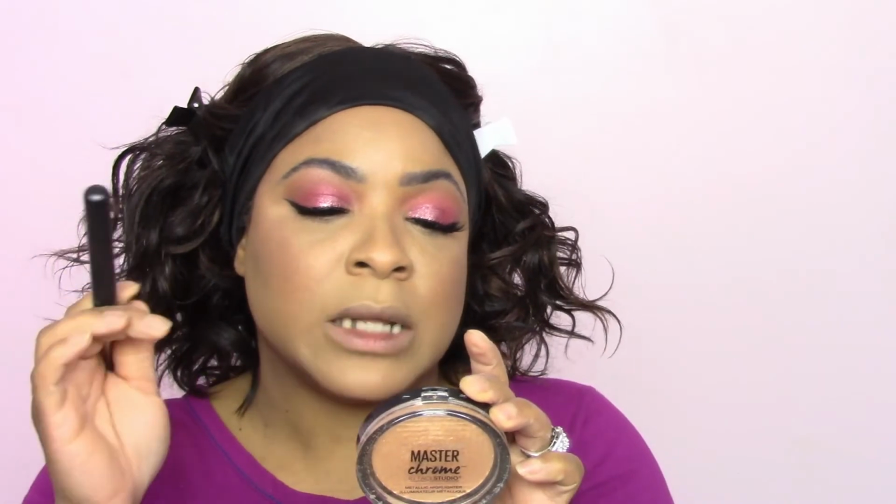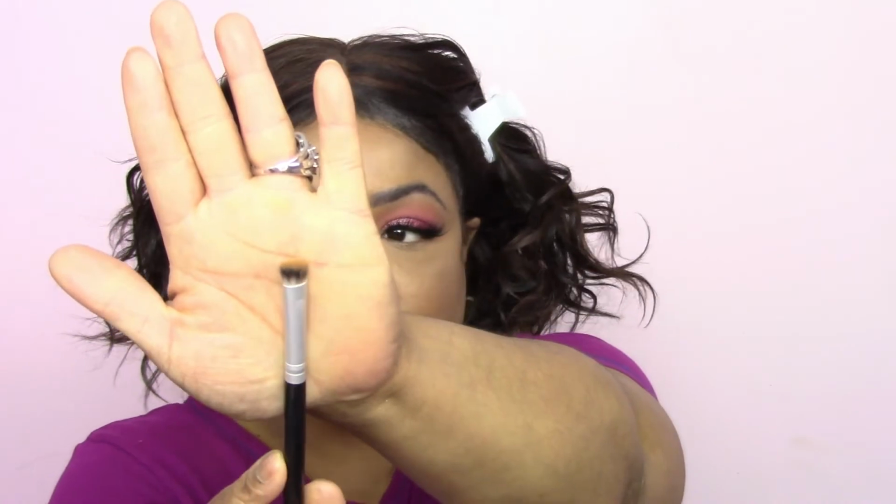I'm going to be using my Morphe, the 438 brush. This is the Master Chrome highlighter in Molten Gold. Love it. Y'all, check this out. Boop. One dot. Alright. Tap it off. And bam. Oh, look at her. She's so gorgeous. Little fluffy synthetic angle brush that I got from Amazon.